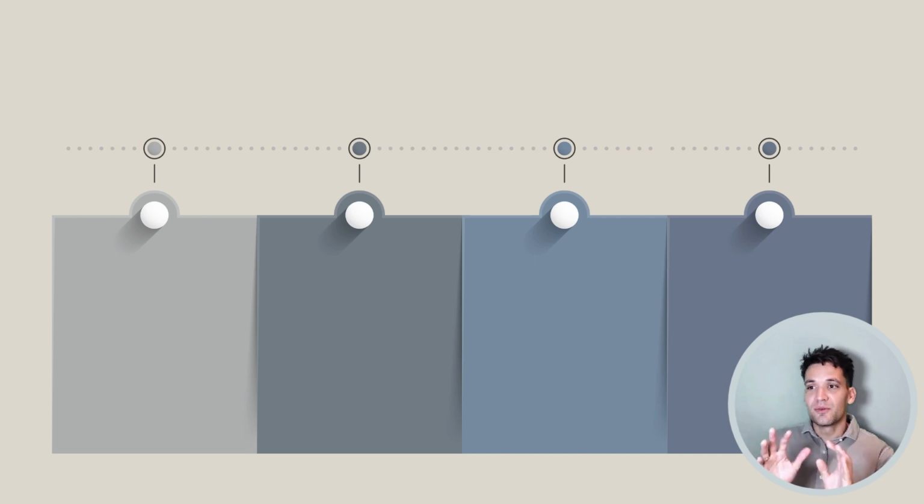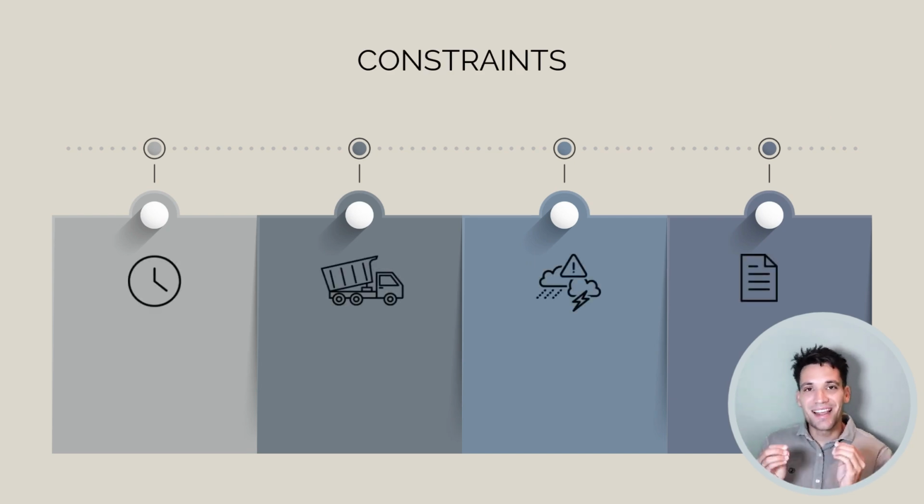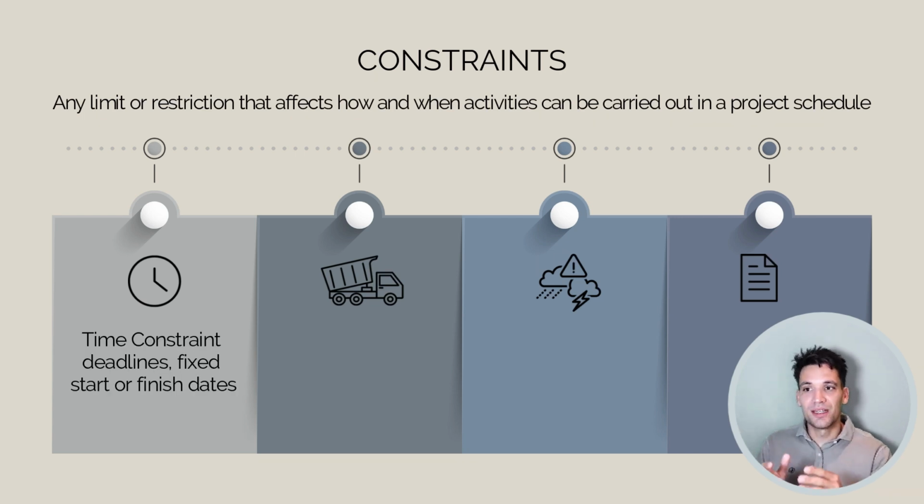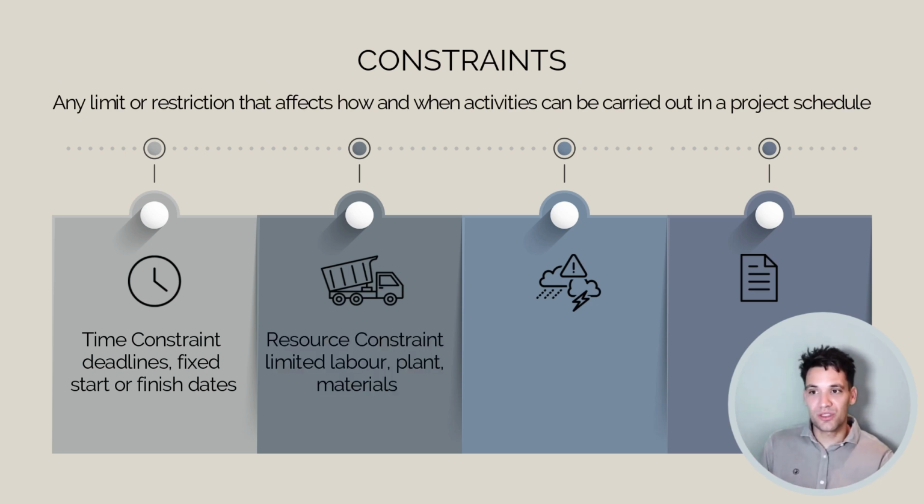Okay, next we have constraints. A constraint is any limit or restriction that affects how and when activities can be carried out in a project schedule. You can have a time constraint, for example, a deadline, a fixed start or a fixed finish date that you have to work around. You can have resource constraints. For example, you might have limited access to labor, plant, or materials.